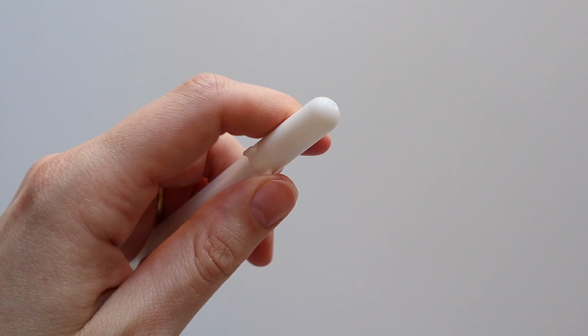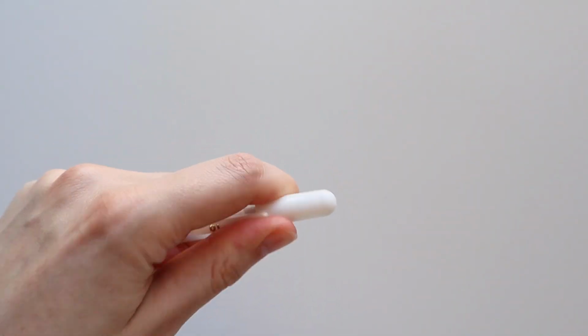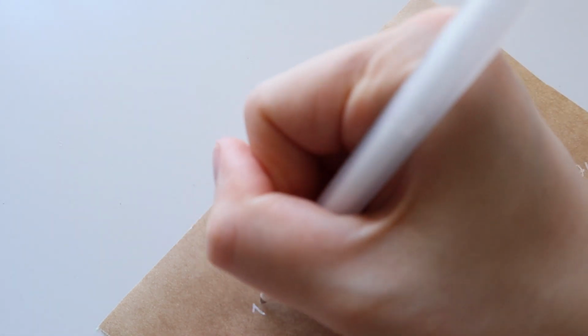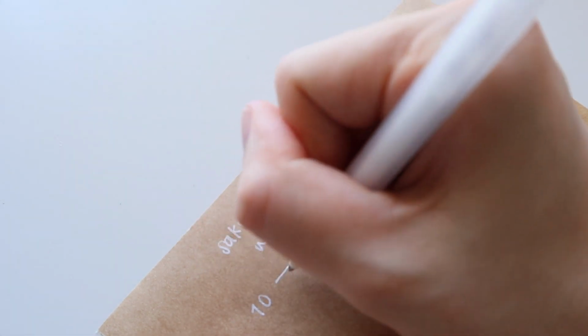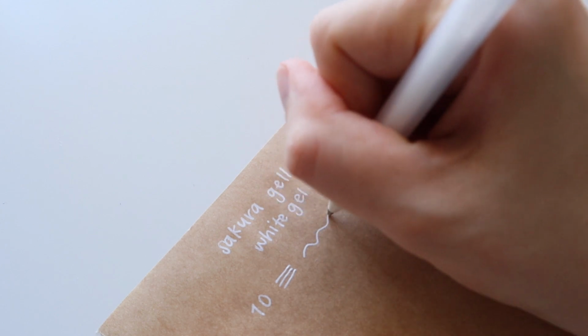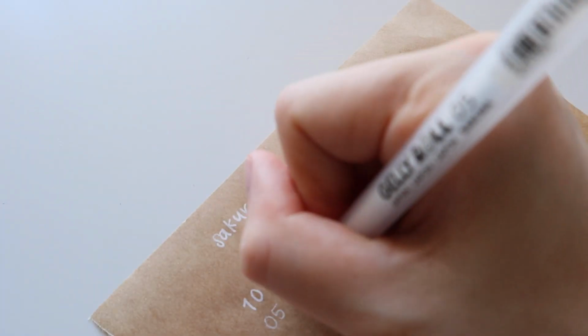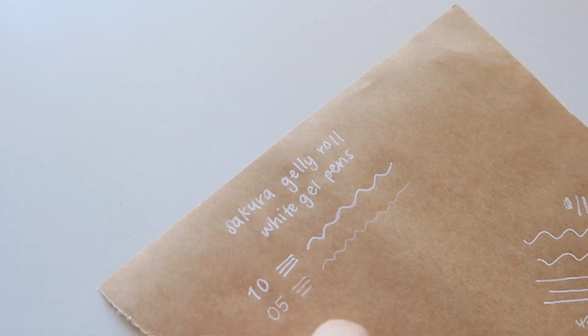And I definitely recommend them compared to the Uniball Signos from before. The 10 and the 8 pen show up wonderfully on paper, as you can see here. It's just the 05 pen that's a little dodgy for me from time to time, but overall, big thumbs up from me, definitely a recommendation.